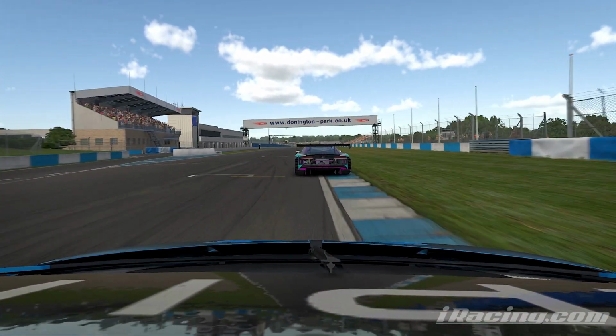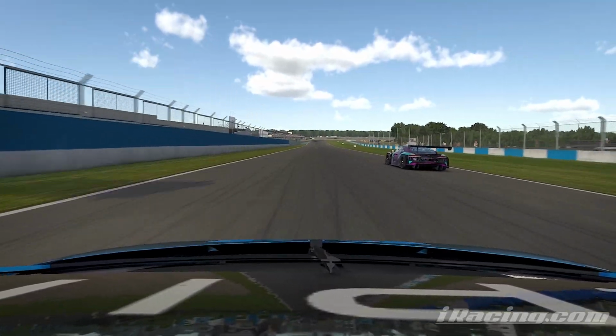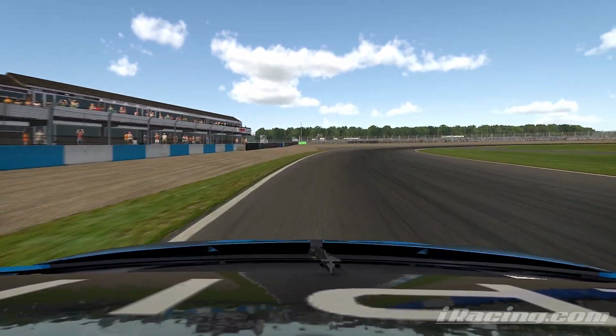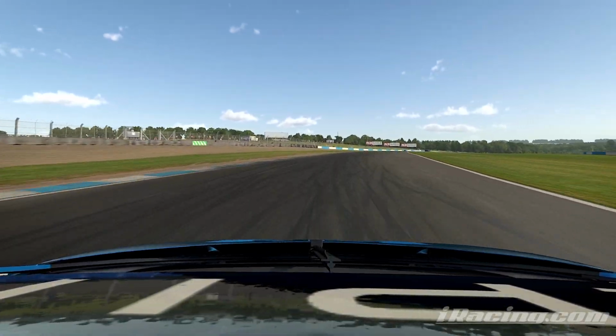And this is the last lap right there, and we come home to take P3 for a crazy last couple of laps. We could have passed him, but it didn't happen because it's one thing to catch but another to pass. Famous words.